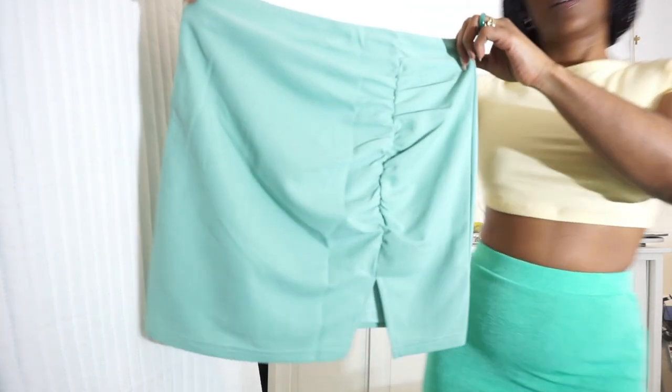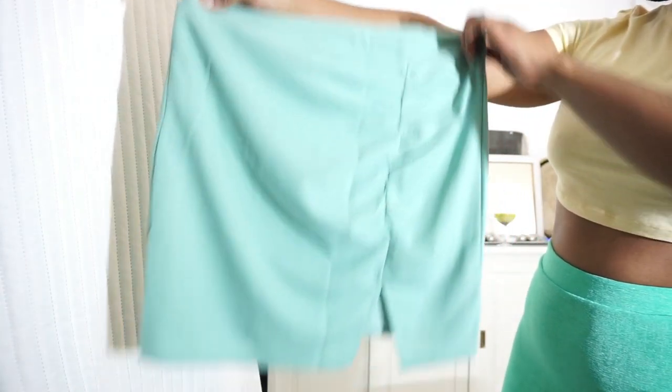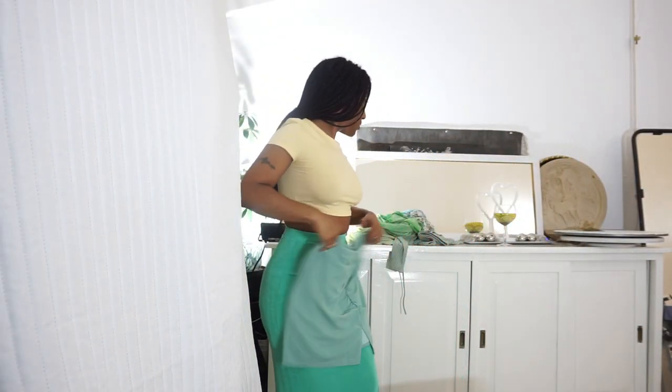Skirt. I'm so curious how this is gonna look. So there's this one, which would also look nice with this top. So I'm gonna try this one next. I'll be right back, guys.